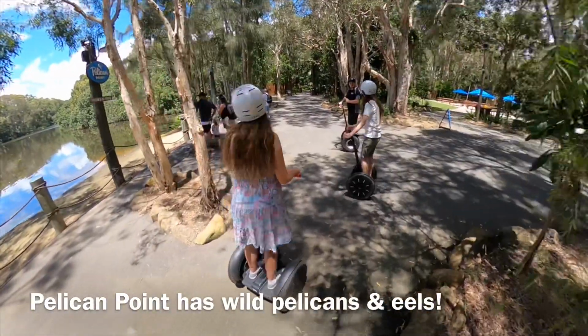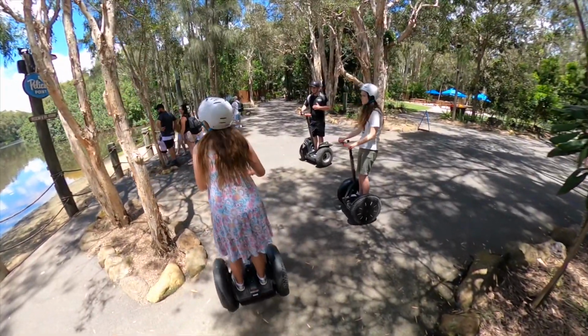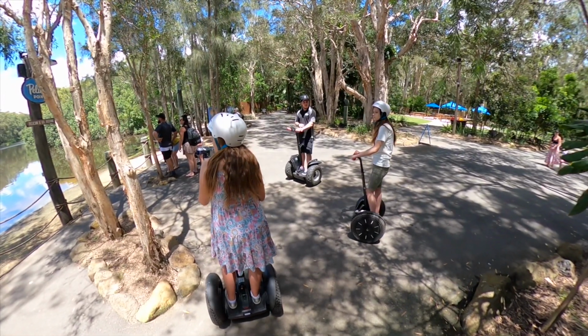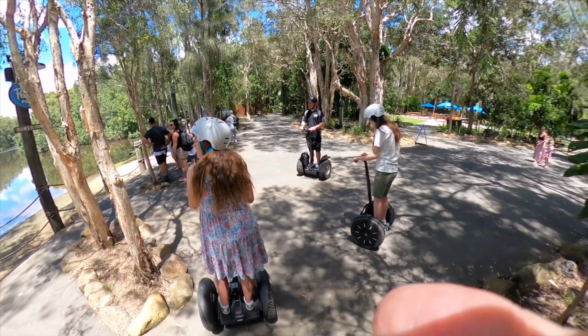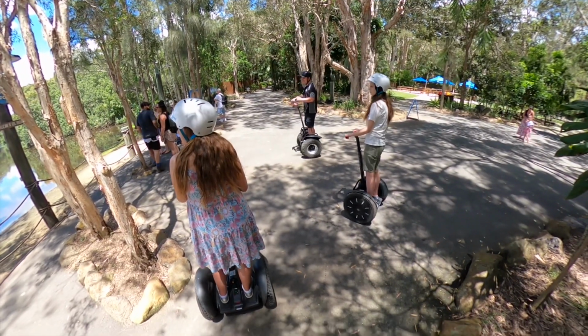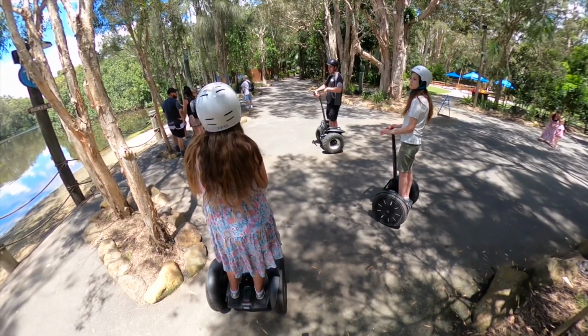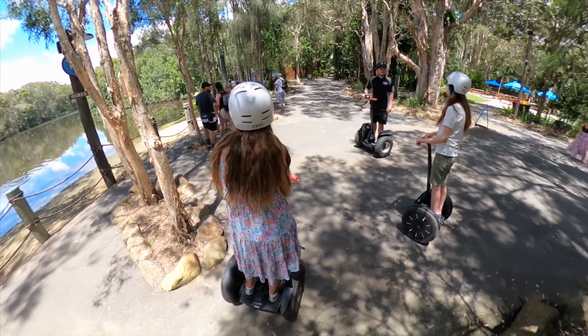These pelicans are wild animals, they're not part of the Wildlife Sanctuary. But these guys come down here every single day without failure because they know they're going to get fed here. So it's really cool to have that in the mornings. I think it runs at about 10 o'clock, so they have been fed for the day. But if you come back at any time, you'll always be able to see them hanging around.